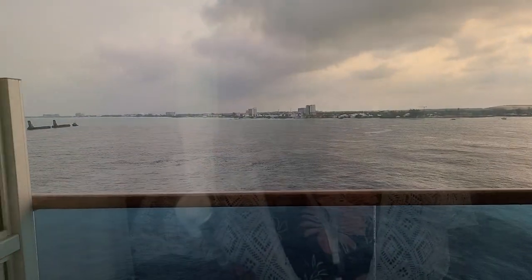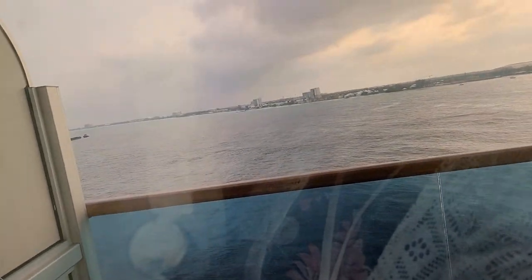I don't know much about it, and it doesn't look like much of anything to me, but I'll take it from people who do this for a living. Let me show you the outside. We're facing away from where the boats were. The Disney Wish is parked right next to us. It is hot out there, y'all.